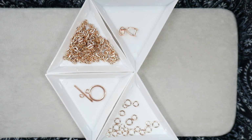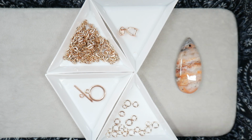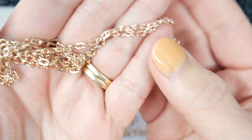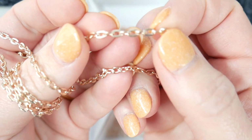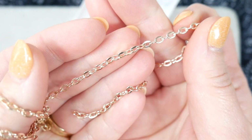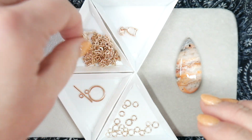The findings that I got today are in the rose gold color that goes along very well with Sabbia. In fact, I'll probably just put Sabbia right over here so we can look at it in case you want to get some more views of this pretty little gemstone. So the first thing that I got was a yard of chain. It's a chain that looks like that. I don't remember the specific name. I'm still kind of learning the different names of chains and different types. It just looks like gem links to me.